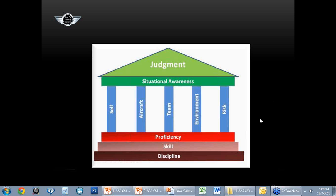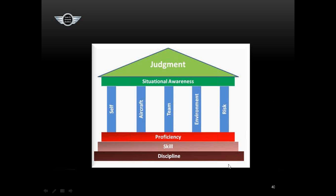Okay, this is called the current airmanship model. This is really the framework that we use for Airmanship 2.0. The current airmanship model has three bedrock principles: flight discipline, skill, and proficiency. And upon those three bedrock principles rest the five pillars of knowledge: knowledge of self, knowledge of aircraft, knowledge of team, knowledge of environment, and knowledge of risk. And upon those five pillars of knowledge rests the desired capstone outcome, situational awareness and then judgment. If you dig into this, you'll see what it does for you. If you know how to do all these things and you have all this knowledge, it drives your flying towards good situational awareness all the time, and good situational awareness is critical to good judgment.